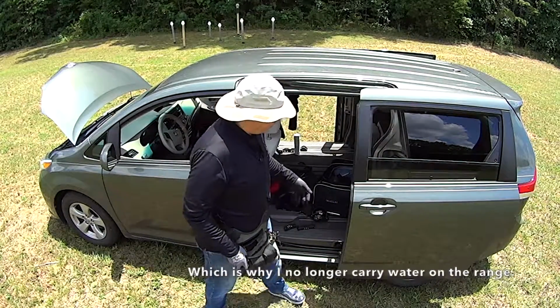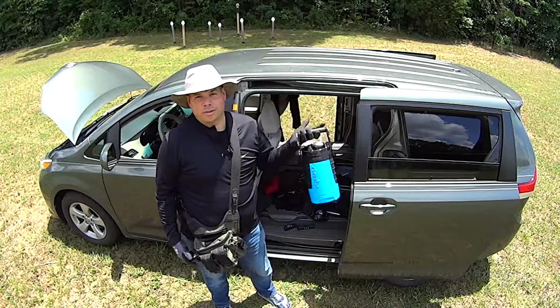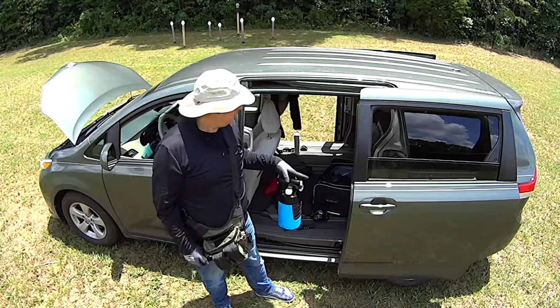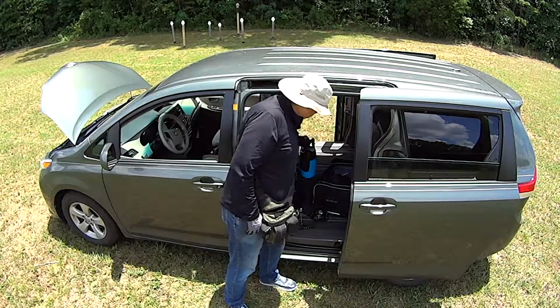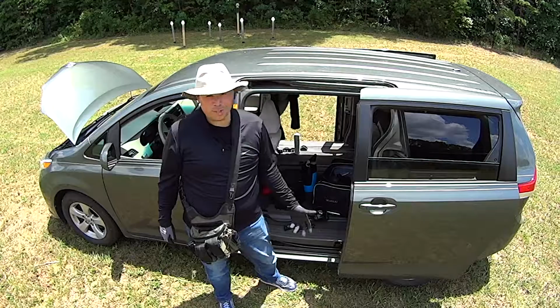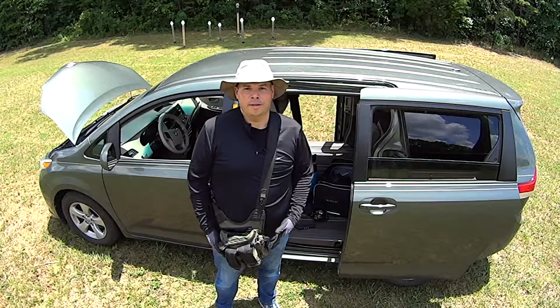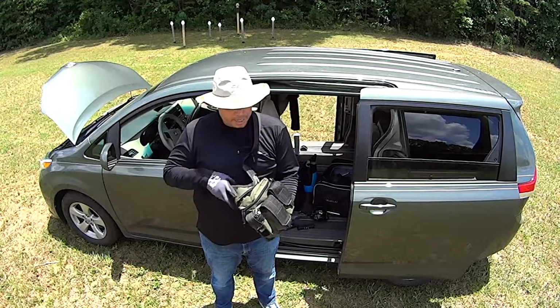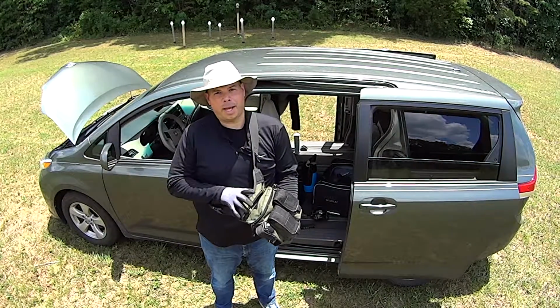So my hydration actually just kind of hangs out wherever my vehicle is, or if I'm at a class, it would hang out at the tables where the food and hydration would normally be. So I don't even really take anything out on the line with me anymore. I just focus on training. Doing this kind of thing simplifies your life dramatically.